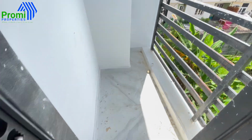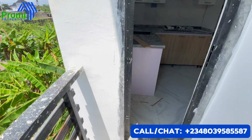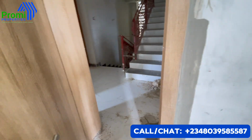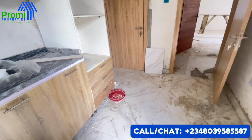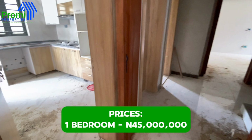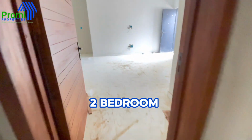Then from the kitchen, we have the balcony. Let's say you're cooking in the kitchen and you just want to receive extra fresh air, you can come outside there and receive your fresh air. Then here we also have a door from the kitchen that if you don't want to go inside the room, the sitting room rather, you can exit from there. So we have a door here from the kitchen, door here and door here. You see the kitchen is also beautifully designed with enough space for you to walk around. This is the one bedroom apartment. Then from here we'll be going into the two bedroom apartments.